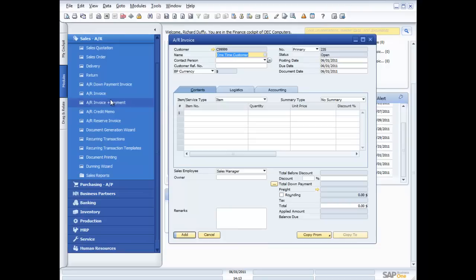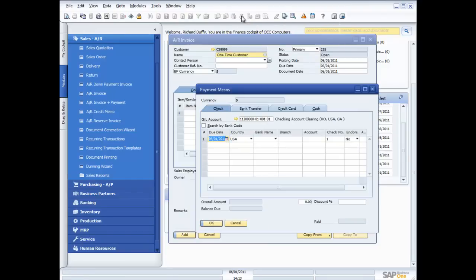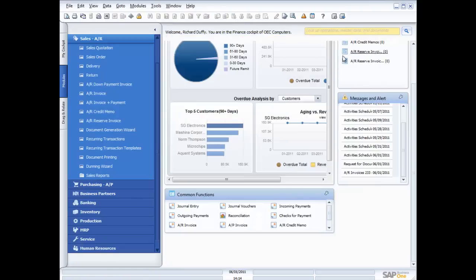I can even go in here and do an AR invoice plus payment. So if I'm running, let's say, a cash desk in my business and I've got customers coming up who just want to buy product and pay for it and go, I can even process that here with the ability to enter in all of the product they're buying using a barcode scanner, and at the same time process the payment with a mixture of checks, bank transfers, credit card payments, or even cash. So a lot of flexibility there.